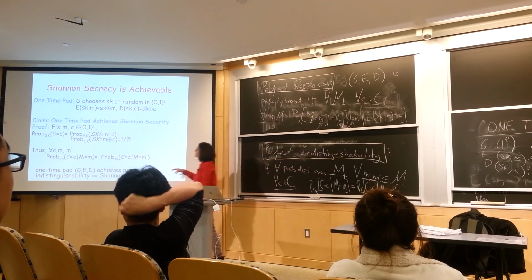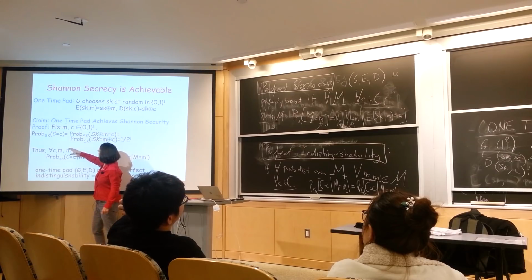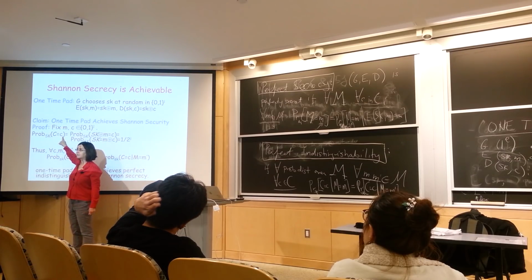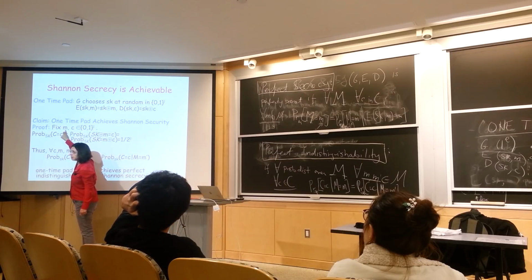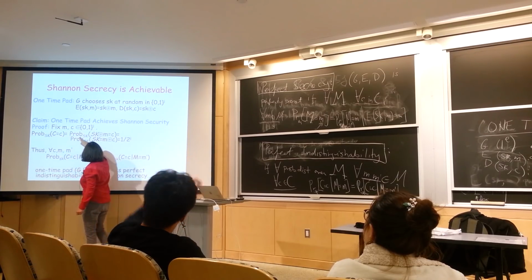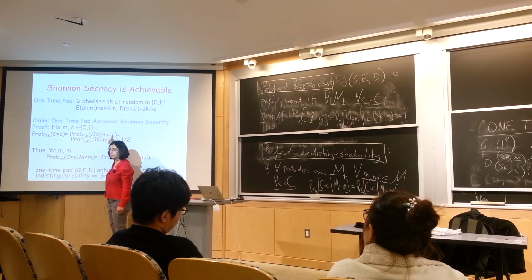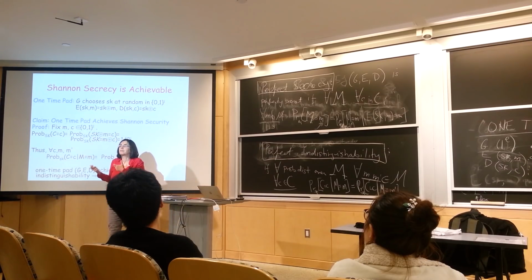So let's fix a particular m and c, okay? And let's see what is the probability, over the secret keys, that the ciphertext ends up to be little c. Once we fix the message we're sending, what is the probability that it really is the ciphertext you would end up with? Well, it's the probability that whatever choice of secret key you took, XOR with the message, you would come up with little c, right? So the message is fixed, the ciphertext is fixed.